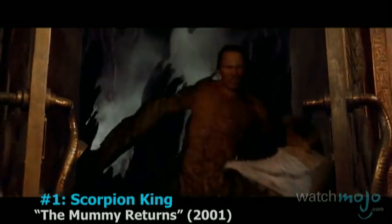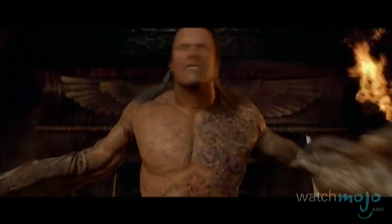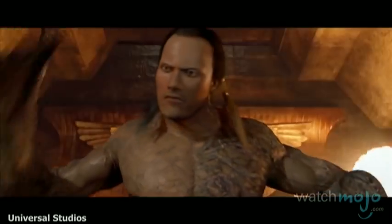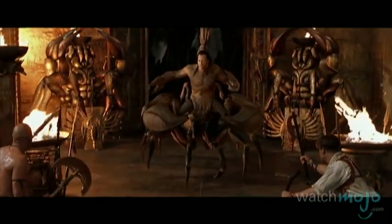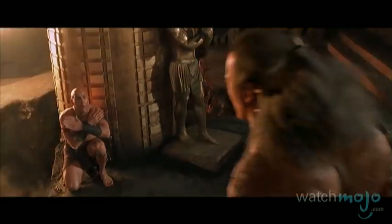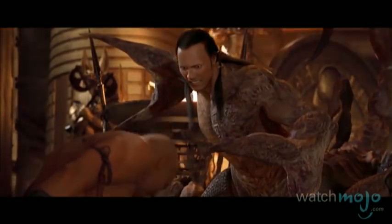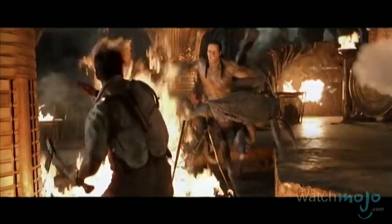Number 1, Scorpion King, The Mummy Returns. Taking the top spot on our list is the effect that transformed Dwayne The Rock Johnson into the Scorpion King, or at least tried. It's strange to imagine that this was his breakout role, but his might somehow persevered through the laughably bad effect that transformed him into a half-man, half-scorpion hybrid.